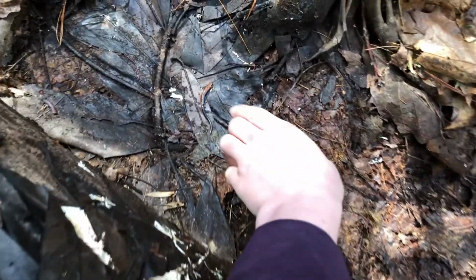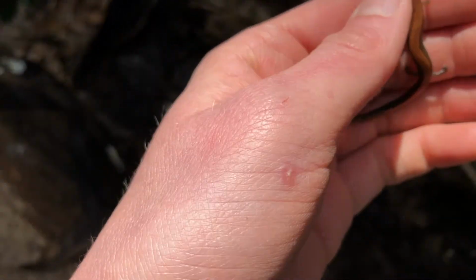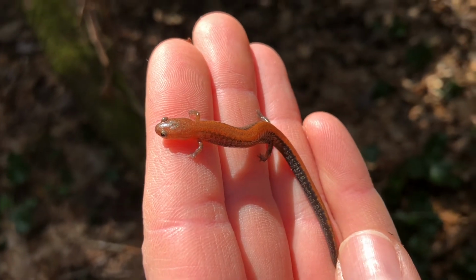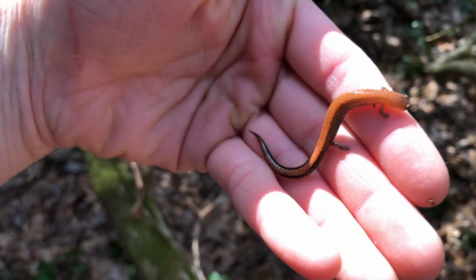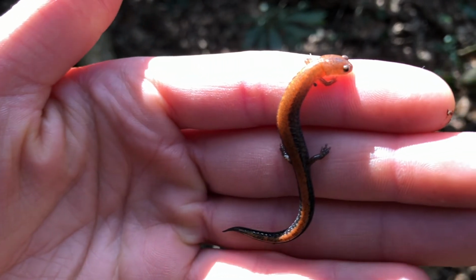And I rolled one of our logs and look at who I have found. An itty bitty beautiful little Ocoee salamander. Look at the way his colors just glow. That copper stripe down his back, oh, absolutely gorgeous.